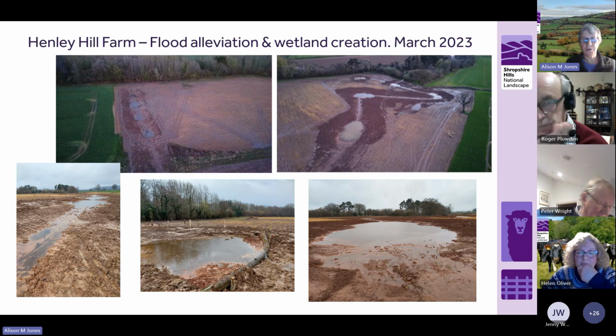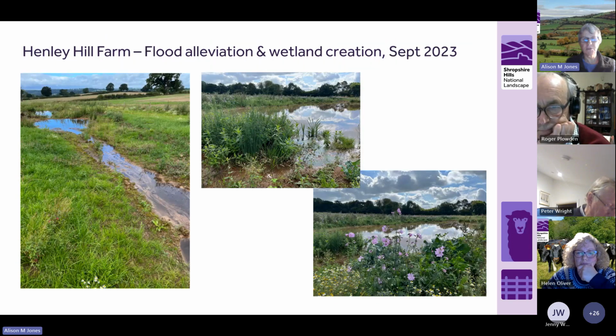However, 9 months later, it looks like this. It probably won't look like that now. Probably very, very wet now, but they did overseed the whole site with a mixture of grasses and wetland loving plants. But they're also very pleased to see things that have obviously been lying dormant in the seed bank coming up as well. So that can only go from better to even better.